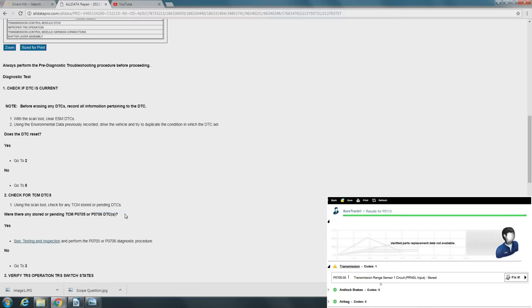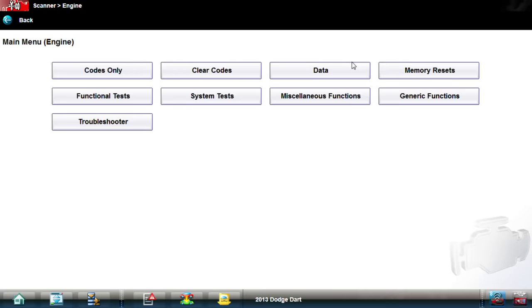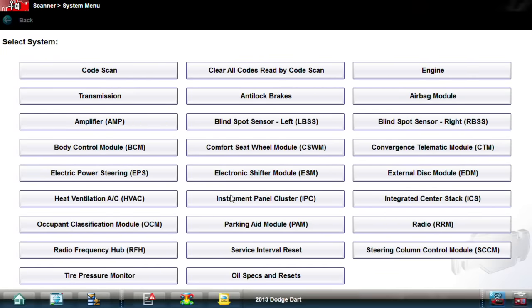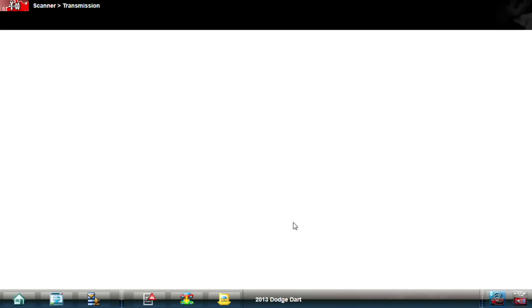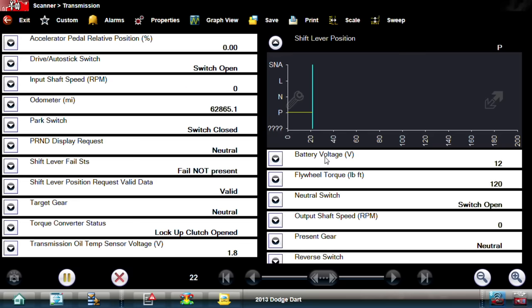The way I made it to the transmission range switch was from in here. If there's display operation or improper TRS messages from the TCM, meaning we have a sensor sending a signal to the TCM, which then sends a signal to our ESM. So what we can do is watch it on a scan tool, right? I mean, we have modules communicating, so let's see what the scan tool shows. Actually, I'm in engine right now, but let's go back to transmission. Let's just pull up some data and grab shift lever position. And Jim, can you go ahead and shift this thing through the gears?